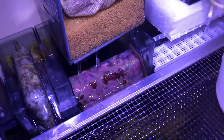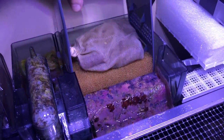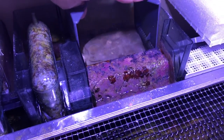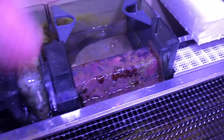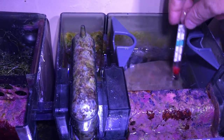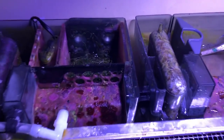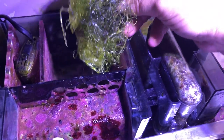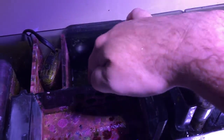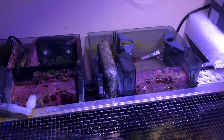And then I'm just putting the filter back together, reinserting the sponge. And that little bag has some ceramic media in it, just for some additional biological filtration, since I don't have a ton of rock in the main display. So I've got some extra biological media there, and I also gave that a good rinse. And I put a little piece of the Chato back in there to start the process again.